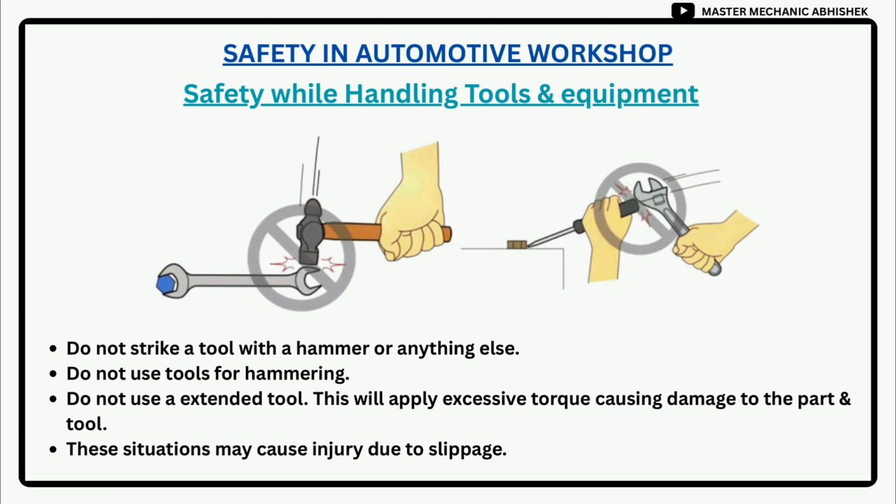Do not strike a tool with a hammer or anything else. Do not use tools for hammering. Do not use an extended tool. This will apply excessive torque causing damage to the part and tool. These situations may cause injury due to slippage.